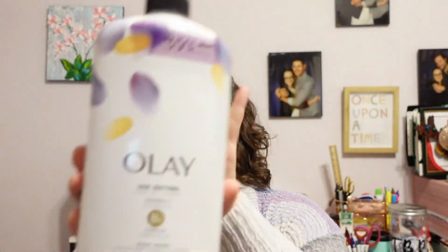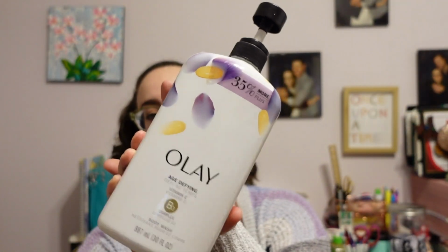And the last body care item that I have is a body wash. This is the Olay Age Defying Vitamin E B3 Complex Body Wash. It looks like this. I did get the large bottle of it. I like the Olay body washes. I've used a bunch of different kinds. I can't really pick a favorite from them. They're all great.